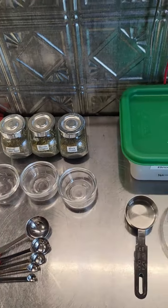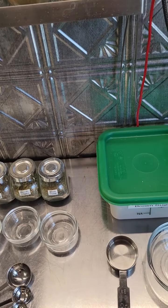Prep will take me minutes. I can actually do it during a commercial break of Grey's Anatomy. Yes, I am still watching and enjoying Grey's Anatomy. Matter of fact, I'm doing this on a commercial break.